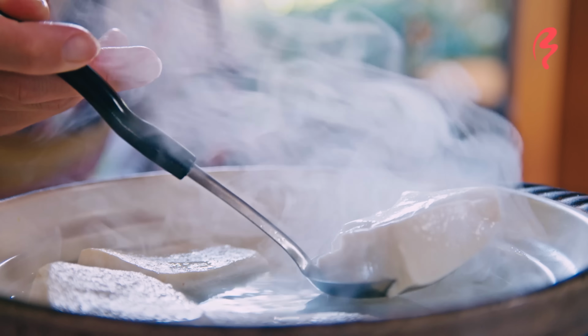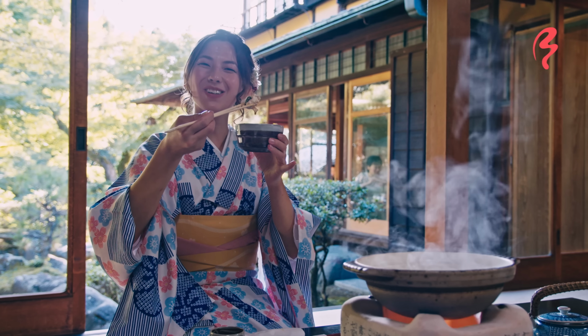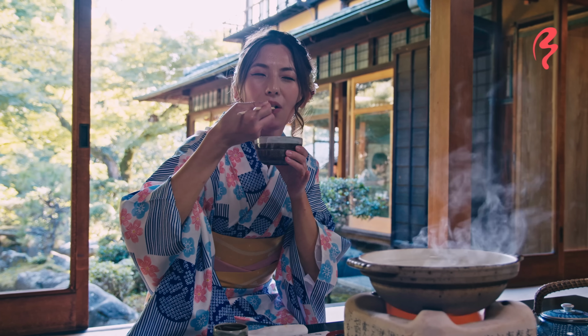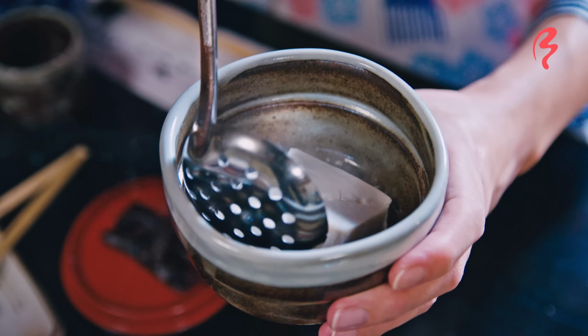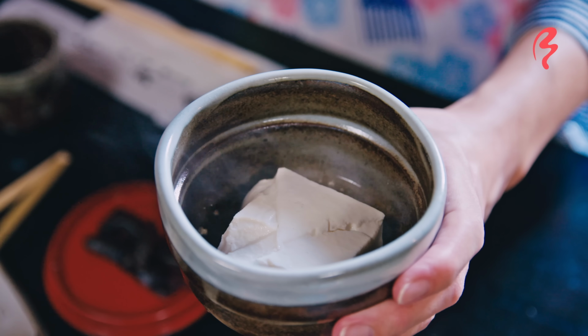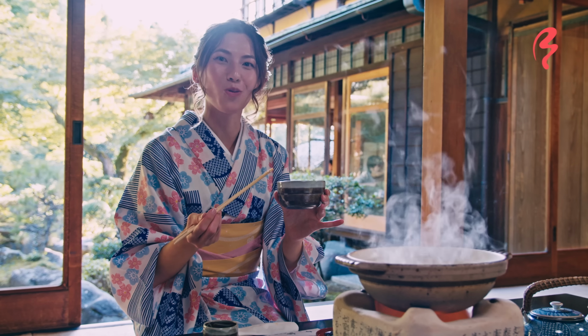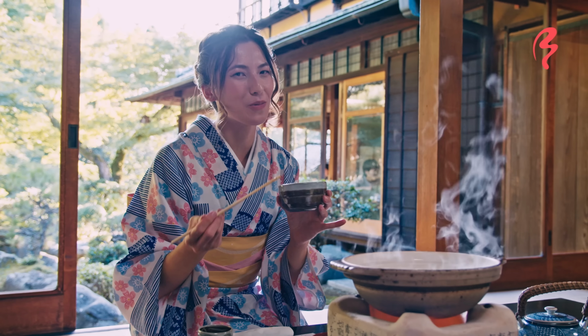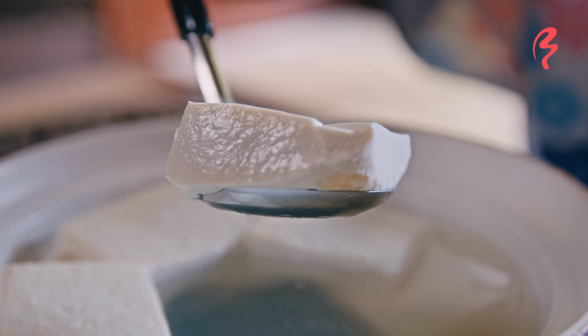All right, now it's time to try the modern day tofu. Okay, let's give it a try. Here we go. The texture is completely silky and it slides down your throat. I think both of them have their good qualities, and I love that you can compare both because I love a little bit of texture, but I also like a smooth, silky tofu too.